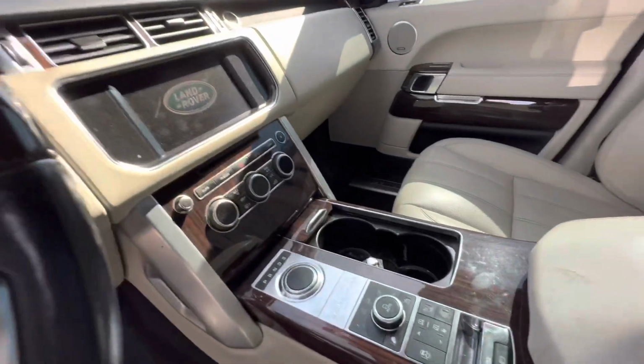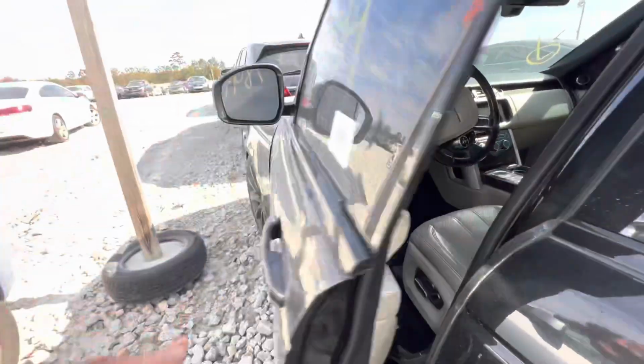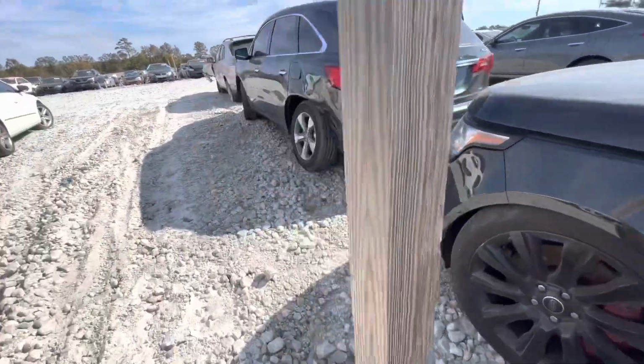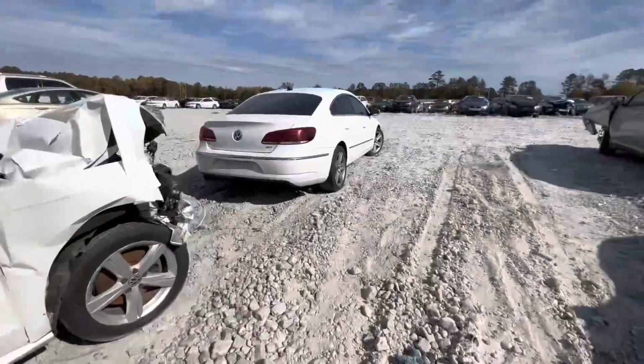2014, it says the battery is low, so we probably not gonna be able to crank that up, which sucks. But I ain't gonna lie, like the tint on there, they dark this. They dark that boy. So we got the Range. Let's see what else we got, man.